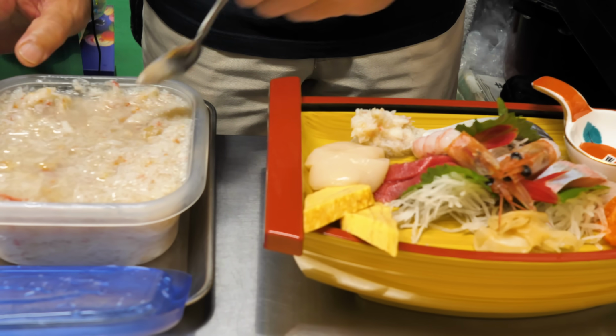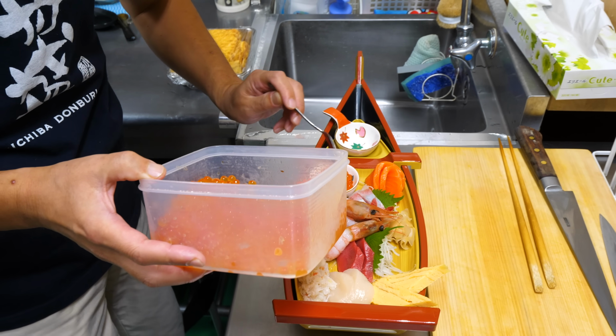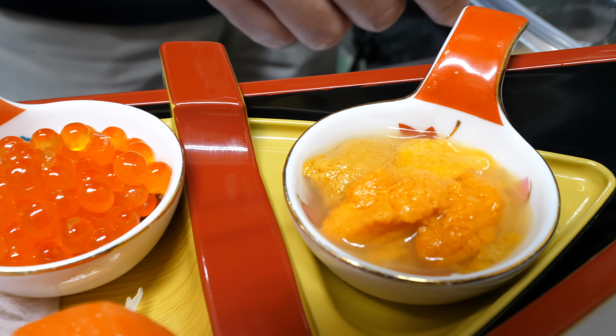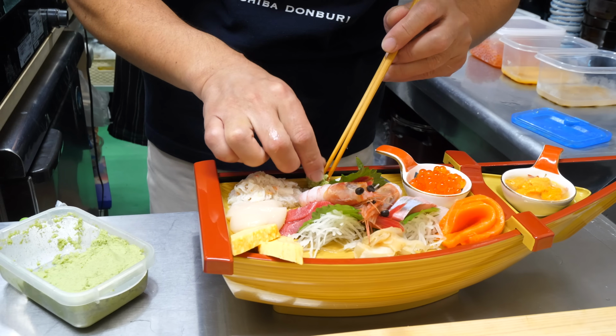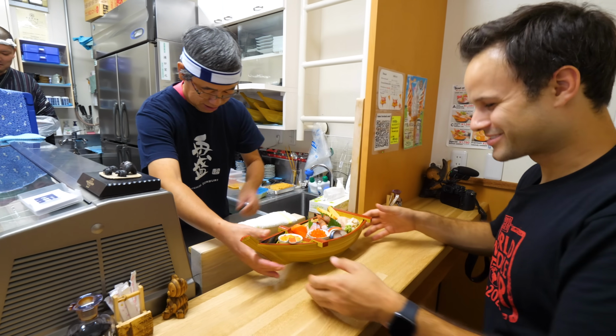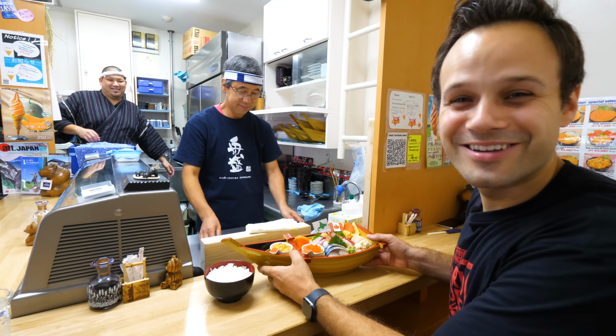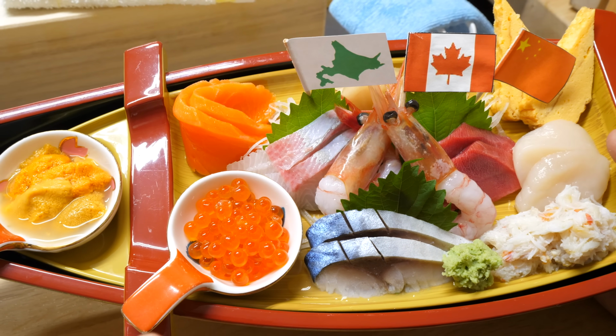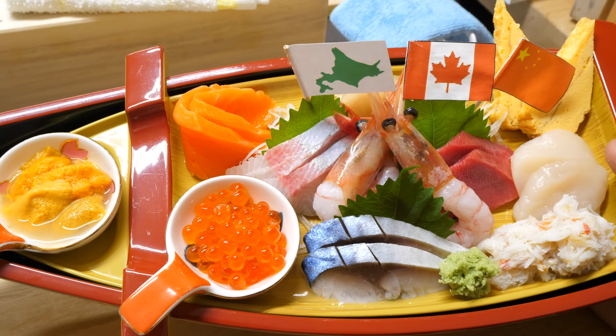This is amazing. Oh, ikura. Most expensive urchin in Hokkaido, or seafood. Yeah. A little touch of wasabi on there, and it's almost ready. Exactly. Thank you so much. Arigato gozaimasu. Just look at how beautiful this is right here, guys. It is so beautiful. Local Hokkaido sashimi here.